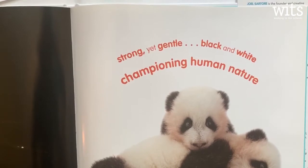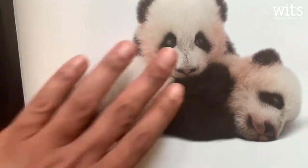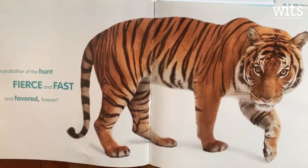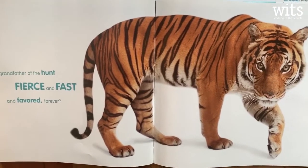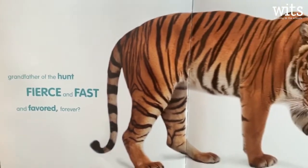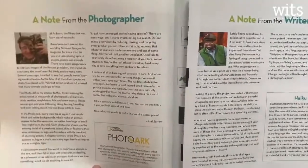Strong yet gentle, black and white, championing human nature. Oh, panda bears. Grandfather of the hunt, fierce and fast and favored forever? I wonder why they had the question mark. What do you think? The end.